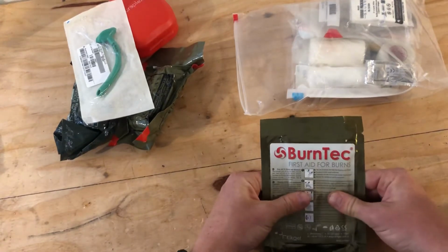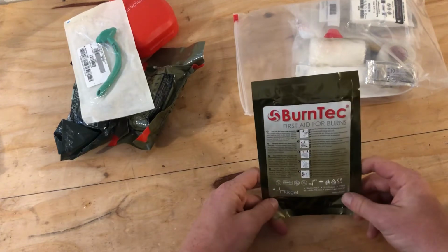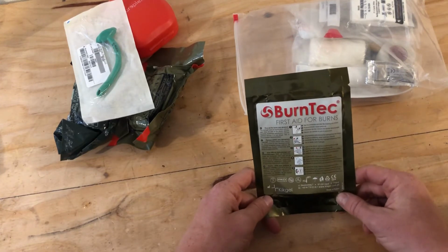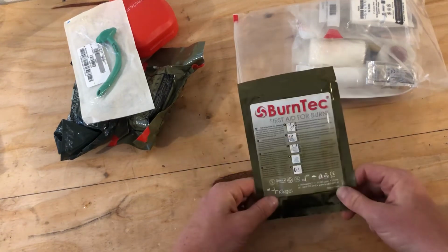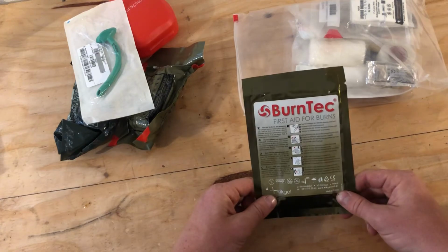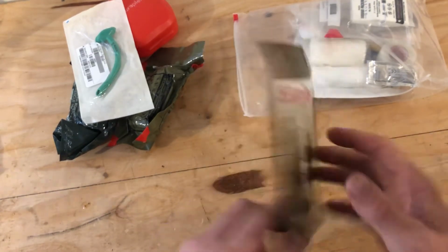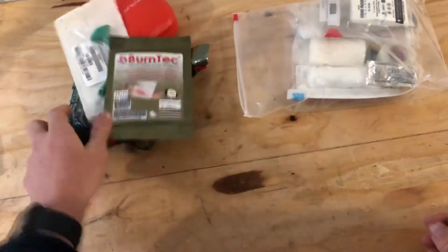All right, next, burn dressing. This is a wet dressing. You can burn yourself, say by touching your barrel after shooting a couple hundred rounds. It's going to be pretty hot, or any other burns you may come into. It's fairly small. You can see that there are instructions on here. A good burn dressing would be nice to have.